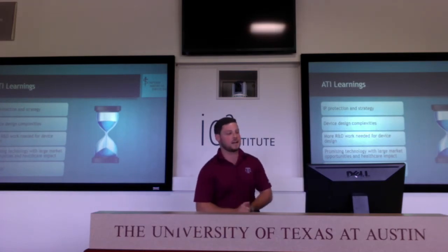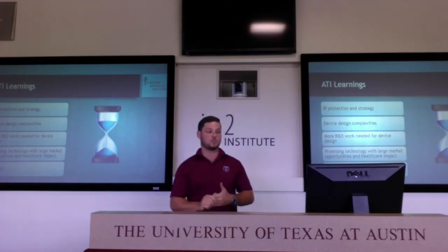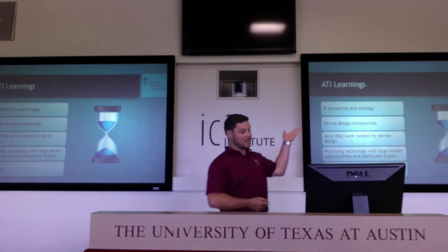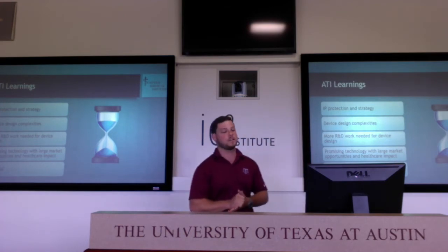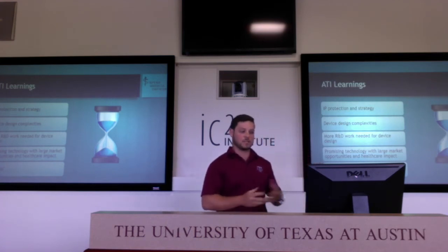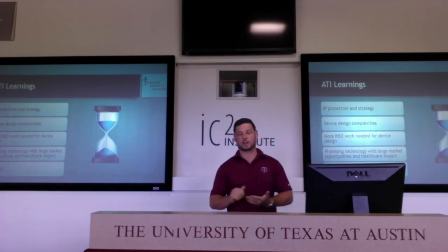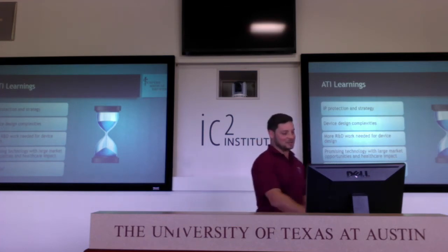So over the summer with ATI, I've analyzed the intellectual property protection and strategy and come to realize that there's a lot more device design complexities involved in our patenting process. As you can see here in this diagram, we'd like to start wide and work our way down narrow and then have more breadth in our IP. However, currently in the blue light space, we're looking at it being narrow, and we're in the process of finding a new design that will allow us to capture more of the breadth and improve our IP protection. So that means there's more R&D work needed for our device design. However, this is a promising technology with a large market impact, as well as a large healthcare impact. So this is a slow go, is what I would call it.